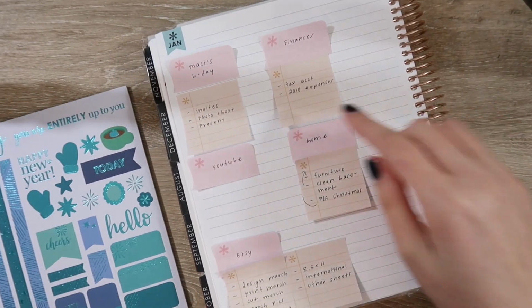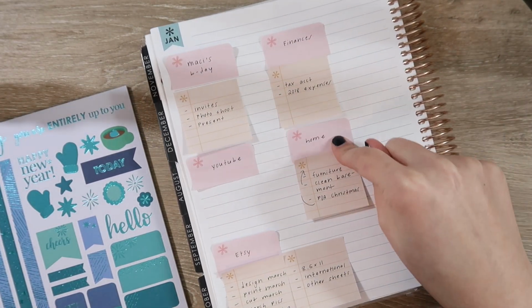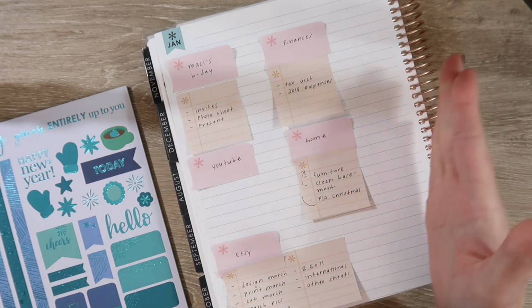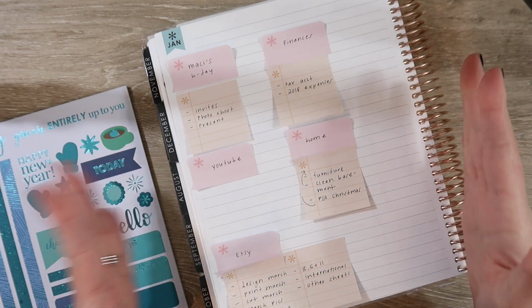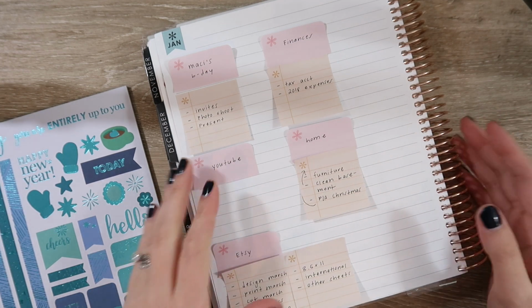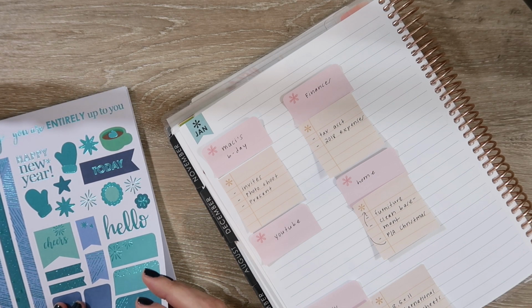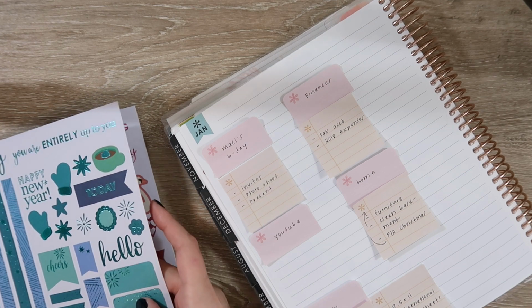And I have some main sections. So I have Macy's birthday, YouTube, Etsy, finances, and home. So I'm basically just going to split it up into half and put some decorations and stuff in as I go. So I think the first thing that I want to do is make it look cute.